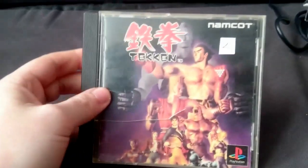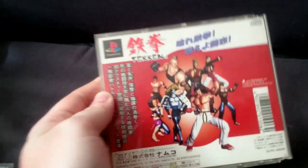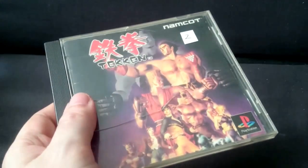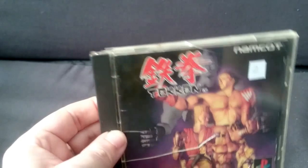And Japanese version of Tekken. Already got Tekken, of course, but one of my favourites of all time is the Japanese version of Tekken 3, so I figured I'll get Tekken 1, and if I see it, I'll get the Japanese version of Tekken 2 as well. I'll need to replace that case though. Luckily, I've got a stack of crappy old music CDs in the loft.